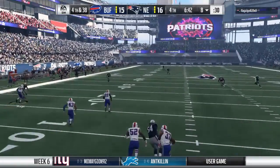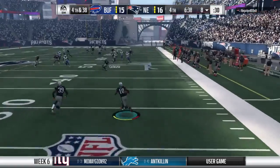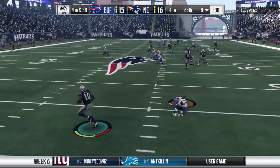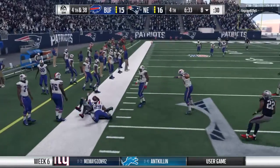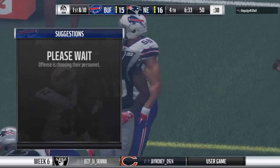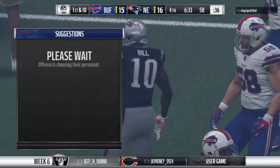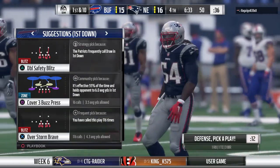And he uncorks a beauty. Best of the day. That's taken on the 25. Great blocking on the return. It springs him for 25. And the Patriots will have great starting position as they take over 1st and 10.